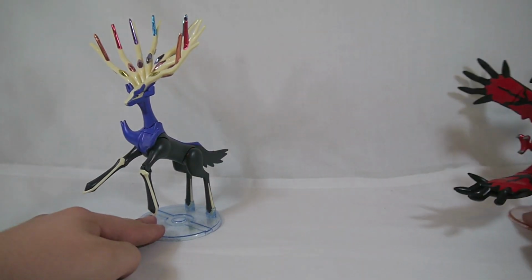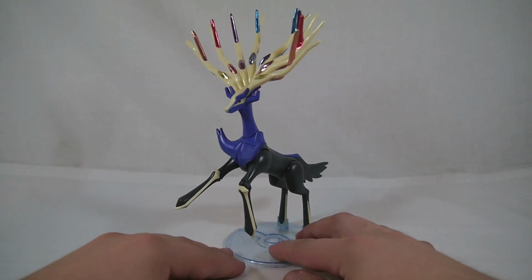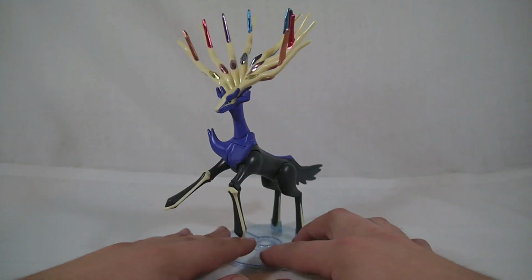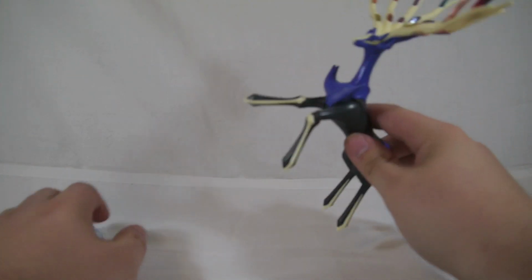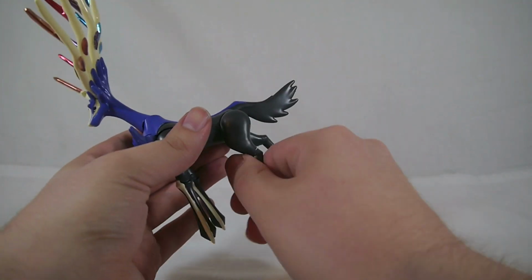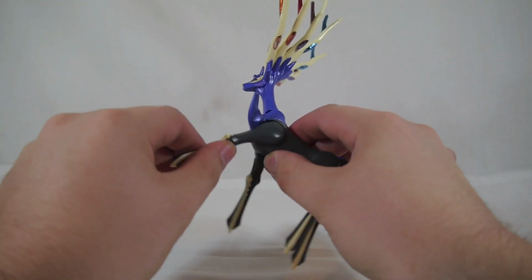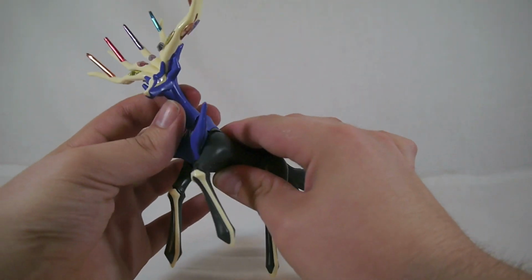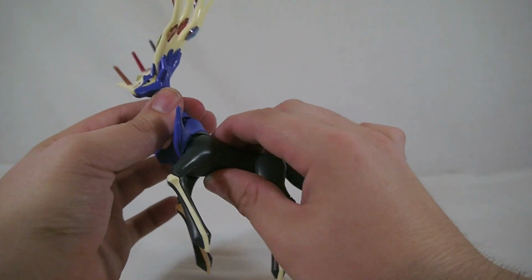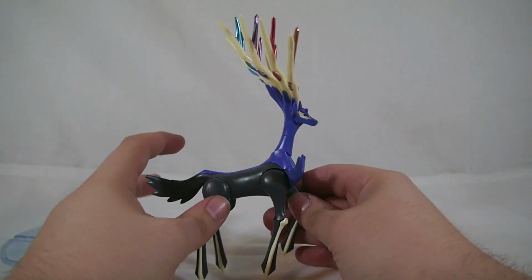So let's start with Xerneas. We'll just move Yveltal aside, and he'll fall down because he doesn't like standing on his stand all that much. So here is Xerneas, and I have to say, Xerneas actually turned out very nice. Popping him out of the little stand, all of his legs have full swivels right here, so they move. The back legs do not have a knee bend. The front ones do, however. He's got movement in his neck as well. He can go backwards an unusual amount, and forward so much that his head pops off. So that's always fun. Tail does not move, so that's the extent of Xerneas' articulation.